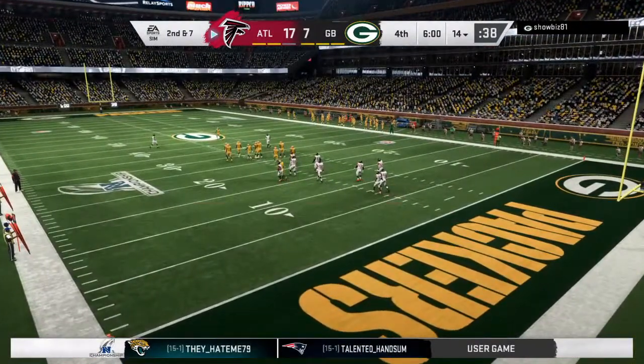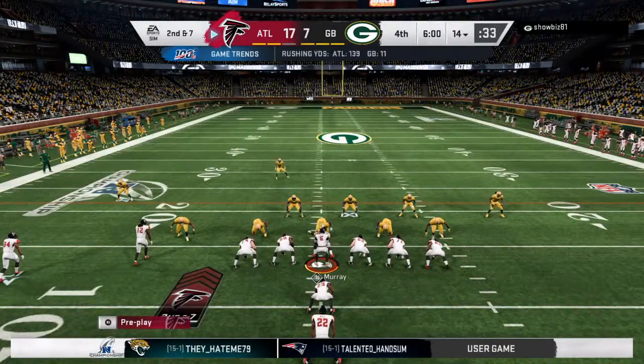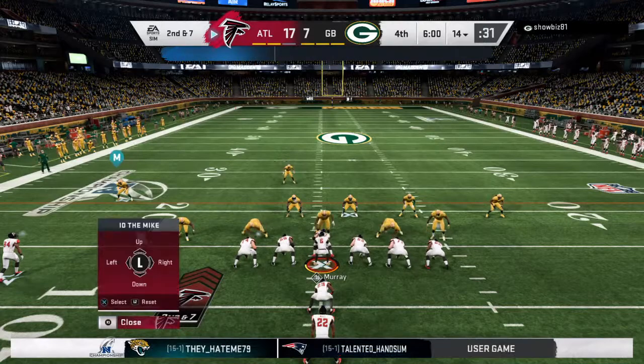This is the National Football League on EA Sports. Ain't no such thing as a loss. We take the win home.